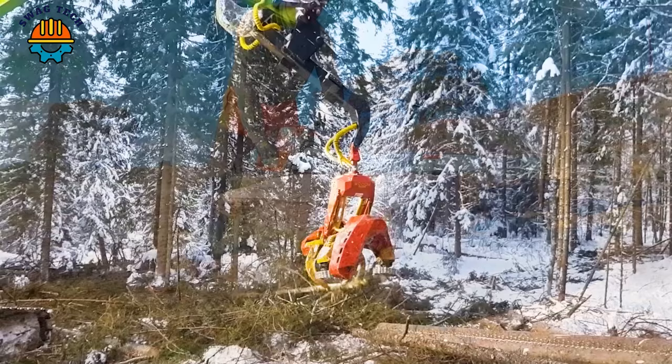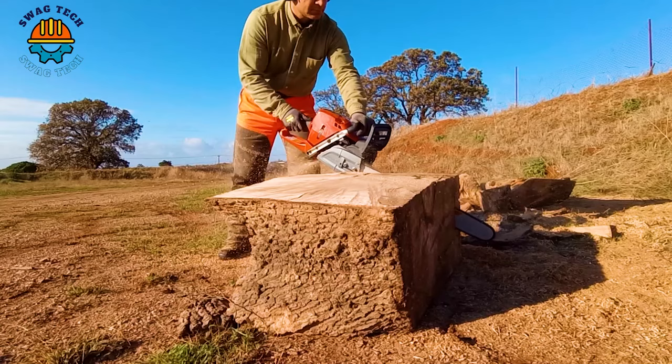Embark on a wood carving adventure with the Husqvarna 572XP. This chainsaw has impressive cutting power, handling dry wood with ease and exceptional speed.